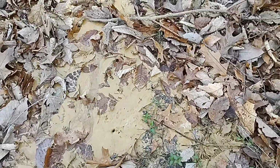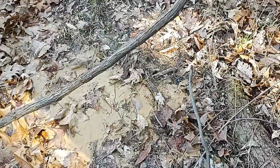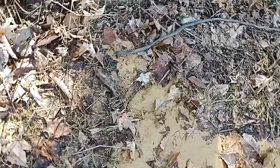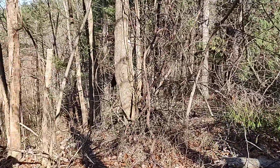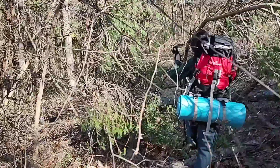I do not know what that is. Weird. Yeah, this is definitely the wildest trail that we've been on so far. There's down trees everywhere blocking the path.